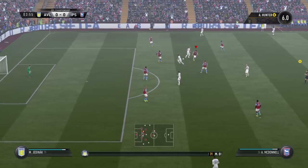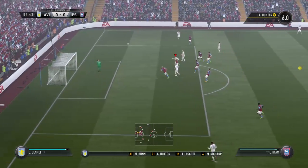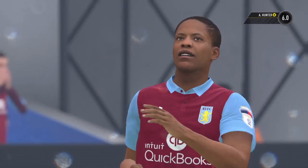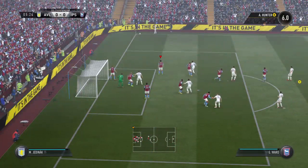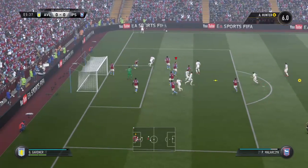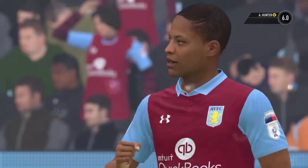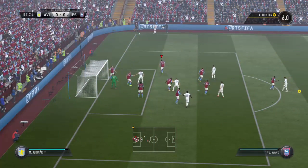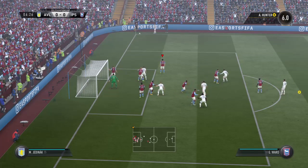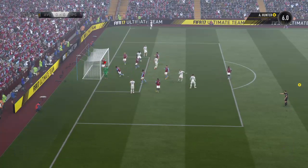The Aston Villa team for this game. 2 banks of 4 for Fortin. Shots on here. And that will be a corner. And he's in there with a header. And heads it towards goal.